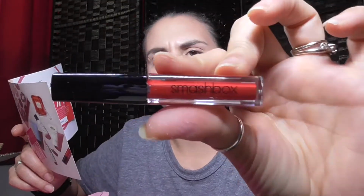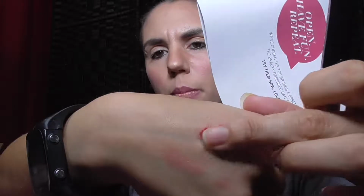The next one is Smashbox. Always on matte liquid lipstick in the base. So this one is this one right here. And it went completely matte, but it's still velvety. Like you see, if you press on it, yeah, there's color.